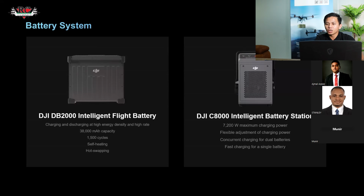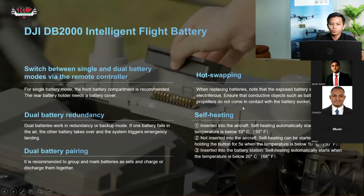What about the intelligent charging station? The charging station has a 72 kilowatts maximum charging power, and it's quite flexible: you can adjust the charging power, for example to 3.6 kilowatts. It supports fast charging for a single battery. You can charge two batteries together or one battery at a time. If you charge one battery at a time, it provides fast charging. If you charge two batteries together, it will be a stable charge. How long does it take for one battery, and how long for two batteries? It will be shown in the next slide.